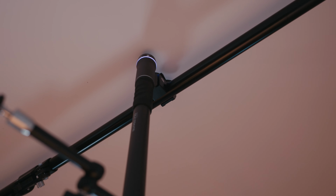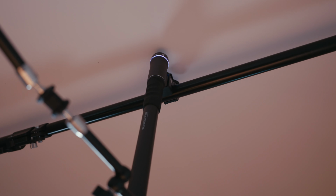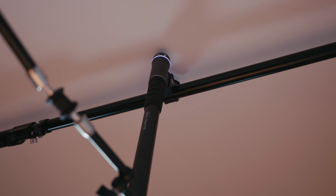On the Kupo right above my head, I did have a Kupo super clamp. This was attached to one end of the Moser slide pod, which is part of our motion control device used in this shot. Now the slide pod has tripod mounts in 2 different areas, so I did have another C-stand threaded into the bottom section just to give it a little bit of extra stability so it wouldn't move around at all.